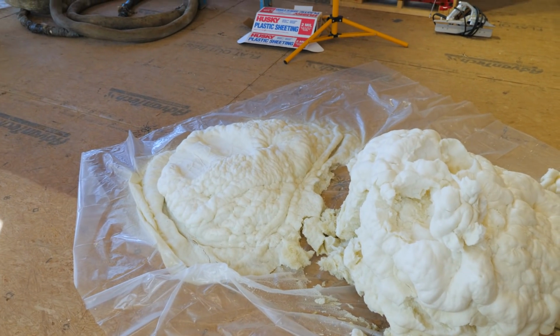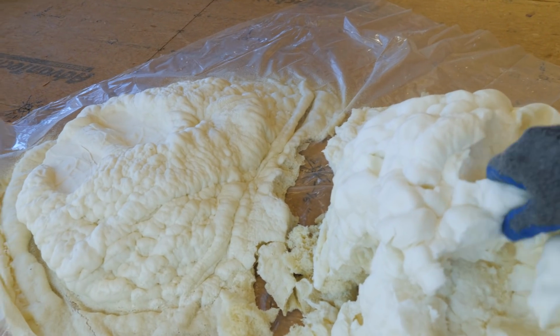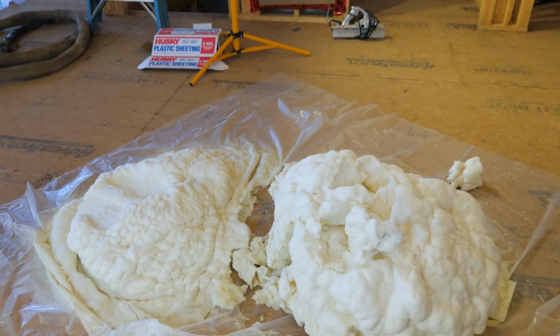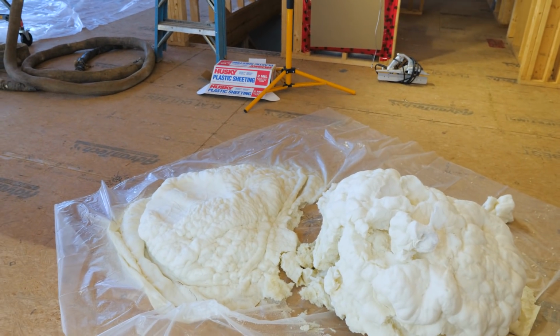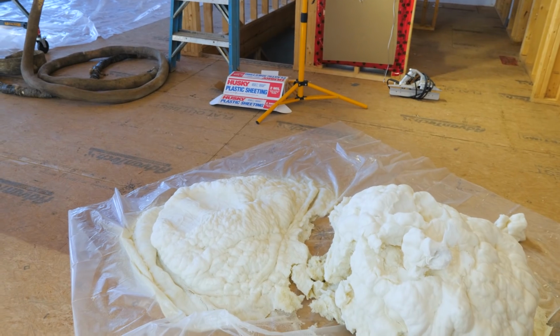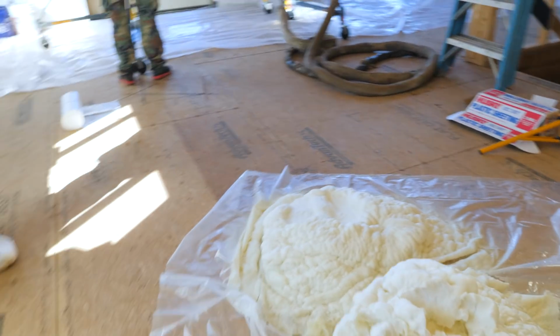Uncoiled cells. And it forms within, you saw that's cured. You know what I mean? That's quick. Yeah. We can shave that right behind me. Wow. Yeah. Cool.